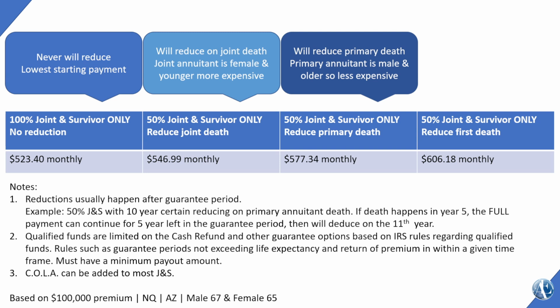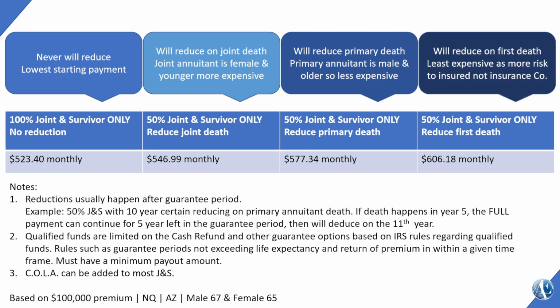Next is the 50% joint and survivor reducing at the first death, right? So this will reduce on the first death. It's the least expensive as it has the most risk to the insurer, because at first death anyone could die, accident, all this. So you have all those extra things in there. So you get $606 there compared to $523. So you can see the spread on the same exact option there based on the options we select, whether we have a reducing payment. And of course, these are just 100% joint and survivor only payments. So that kind of breaks it down for you. I know I'm going really fast. I hope it makes sense to you.